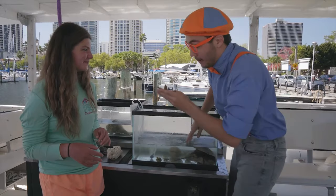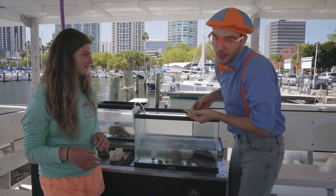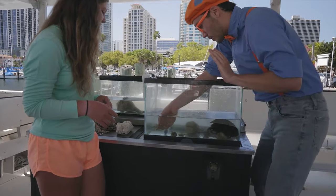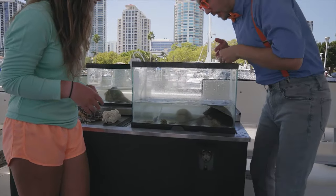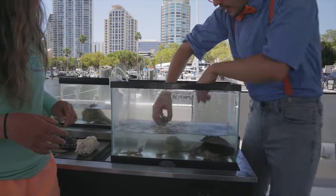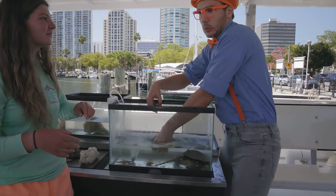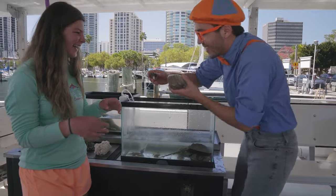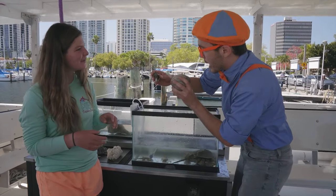Okay, this starfish is pretty cool, and so is the horseshoe crab. I'm gonna put them back in the tank now. Bye-bye, starfish. Whoa, and it looks like there are a lot of shells in here. There's one right here, and this one is really heavy. It looks kind of like a rock. What kind of shells are these?